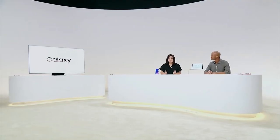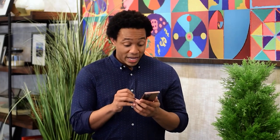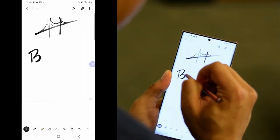We're expanding this ecosystem even further with our partners at Microsoft, making the phone Windows 10 PC experience as seamless as possible. Let's ask Philip from Microsoft to show us how it all works. So imagine you're on your brand new Galaxy Note 20 and you get an idea for a project. The Samsung Notes app and the S Pen make it really easy to sketch out a design and write a quick note.